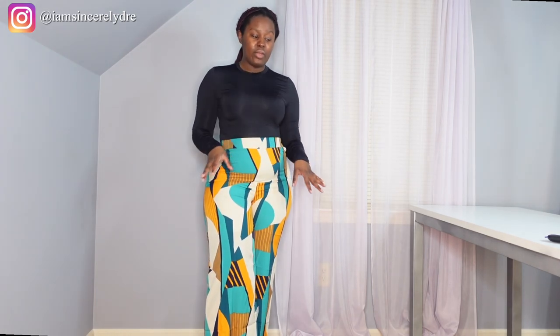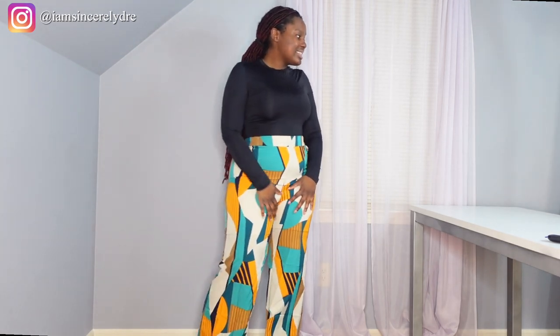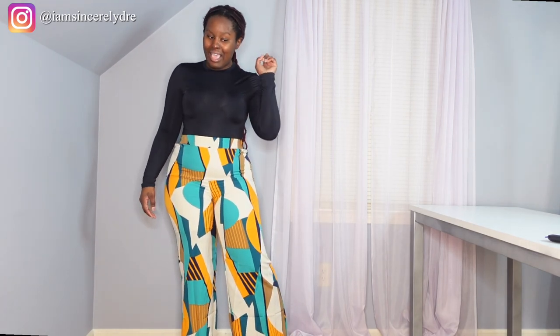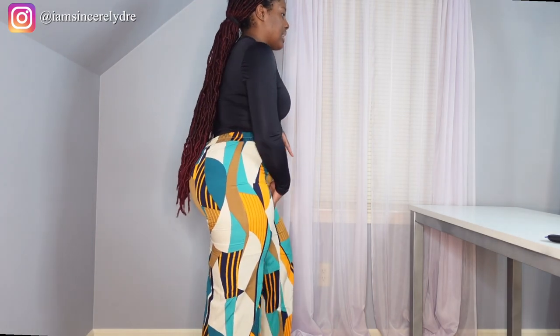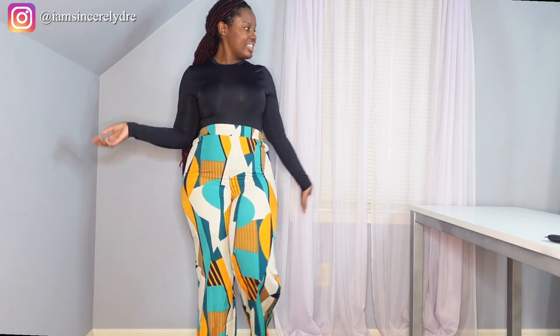Like I said, I work in a field where I have to bend down, pick up things, do what I got to do, and I'm not trying to be giving nobody a show when I'm at work. It's never that serious. But yeah, I'm really sad about these not fitting, but if you do see me wearing these again, it's because I returned and got a size larger. I will definitely not be wearing these ones, but I'm definitely going to get a size larger because these are a vibe. I think they're really cute.